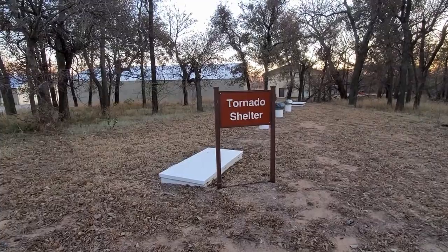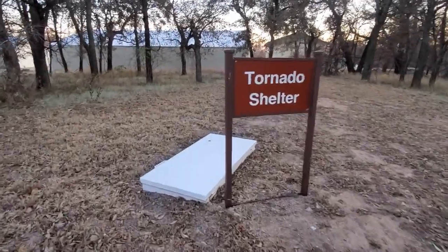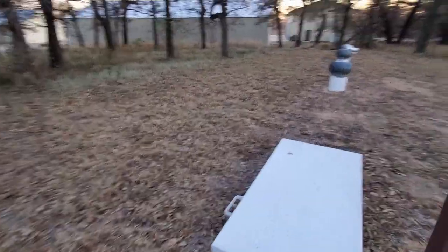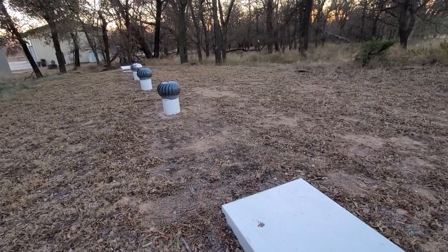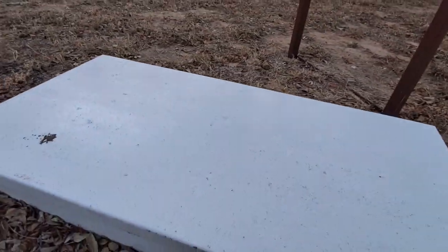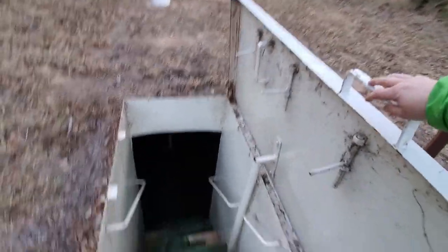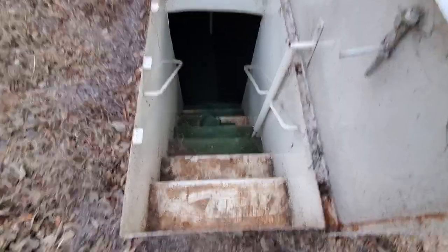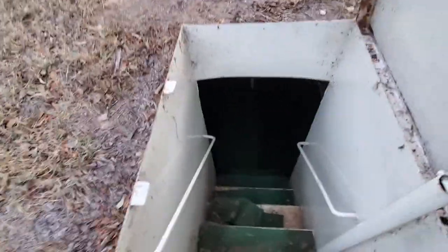Alright, so when you're camping in Oklahoma, you come across these tornado shelters. Now, I've never seen one of these before, but I'm assuming those are the vents for them right there. I'm assuming that you would open this up. Yep. And crawl down here. There's a little itty bitty staircase.